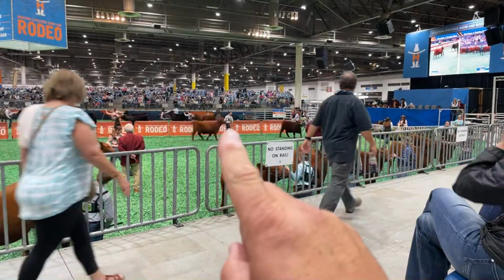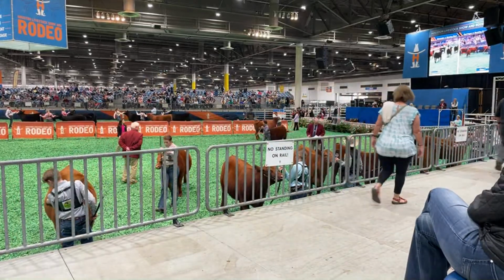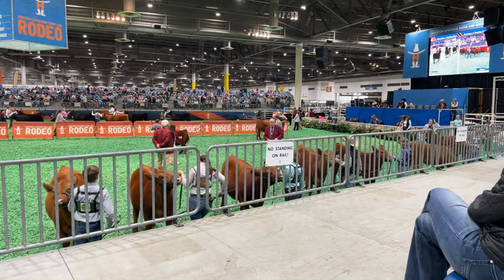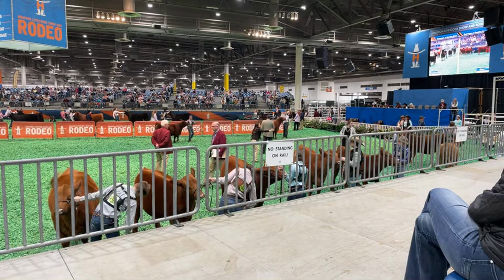Well, really nice way to start a Red Angus show. And truthfully, when they come in, I thought this dark red female would dominate the class, and maybe for some she still does. But I'll describe kind of what happened here in my mind throughout the class.